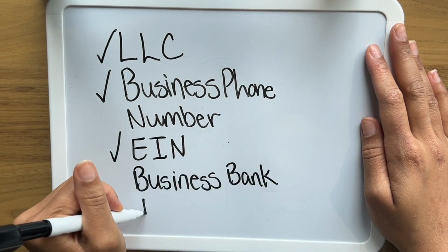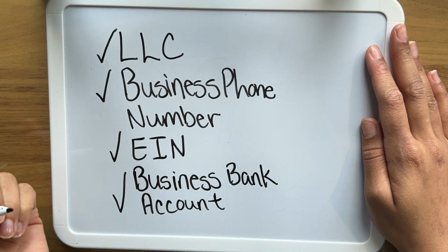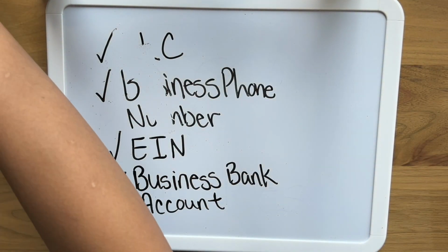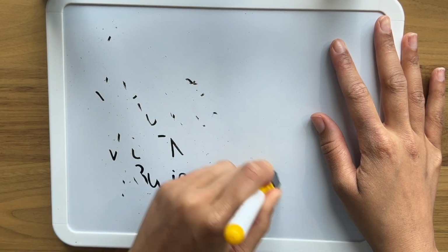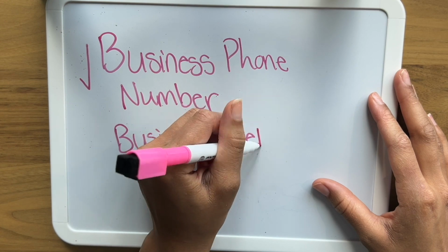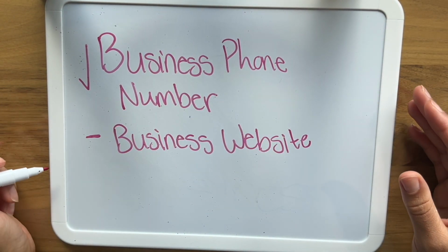I currently have 2 business bank accounts, one with Relay and one with Novo. So I'm good in that area, but I would also like to open up another business bank account, either with a local credit union or with a national bank. And I'll definitely talk about that more in the next 90 days. Next question I need to ask is if I have a business website. I currently do have a business website. It is public, but there's a lot more work that I need to do.